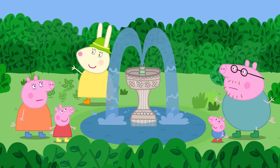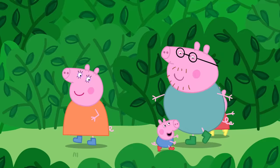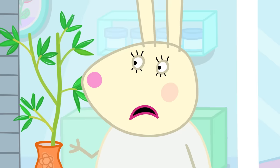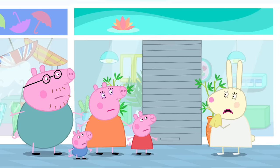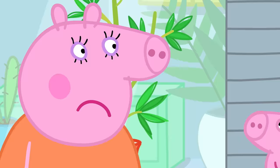Peppa and her family loved going into the very tricky hedge maze, and they're really going to love finding their way out again too. Today, Mummy Pig is going for a relaxing day at the spa. Oh! Sorry, Mummy Pig. I've got to close early today. I've got the sniffles. Oh, I was really looking forward to my spa day.